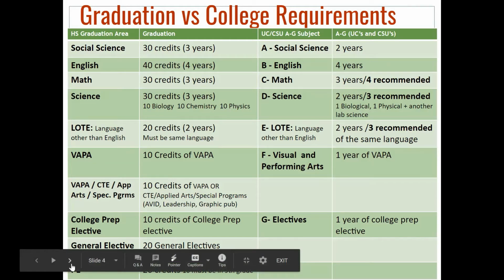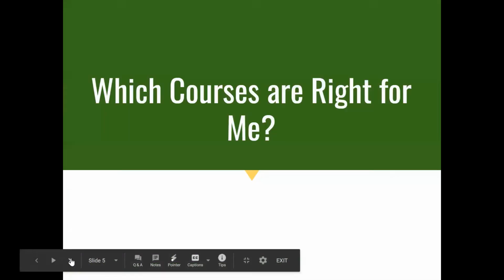And then the last part is 20 credits, and 10 must be in ninth grade for PE. So you need 20 PE credits, and just make sure that you have met all of that. If you are unsure, speak to your counselor directly.